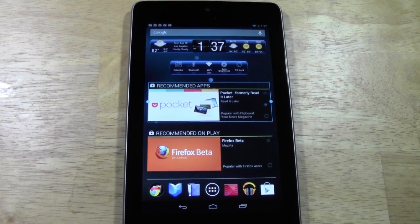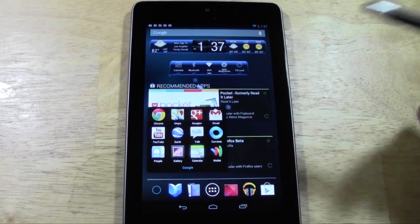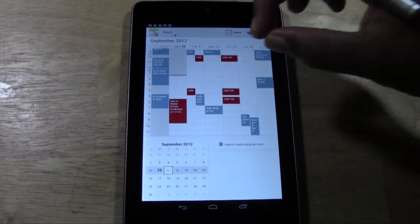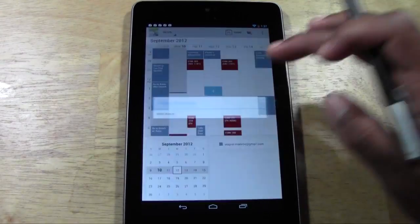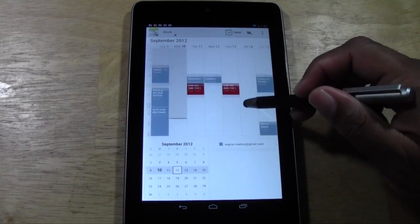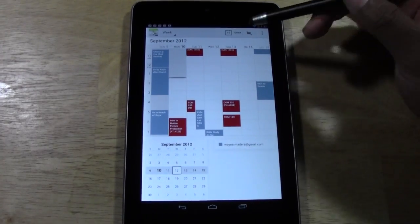Another pro is there's a great stock email application and calendar. Let me go to the calendar, which is right here. Calendar is awesome. You can enlarge or make it smaller like that. It's very easy to add new events. You have your full month calendar here.